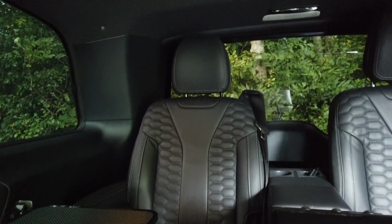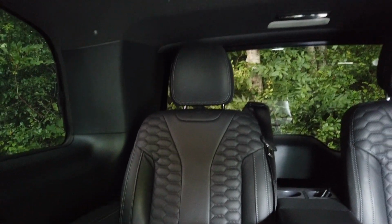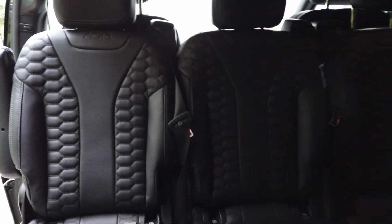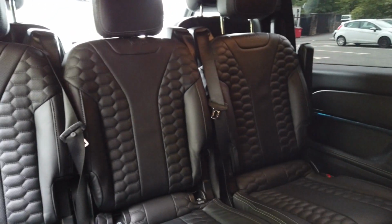We've got both of these deployed on the far seats at the moment with these carbon fibre tables. Just move them out of the way a minute. And then above us, I'll turn around a minute and you can see that. So again, as I move over here, we've got the 3-seat configuration there.